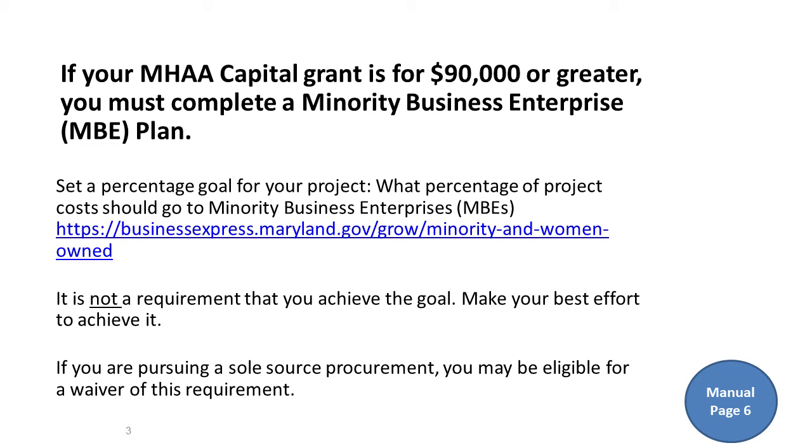And you'll be asked to set a percentage goal for your project: what percentage of the project costs, both your grant and your match, should go to a minority business enterprise. And you might set a goal that you want 50%, you want 70%, 25%. It's really up to you what you think will be reasonable for your project. But this is something we want you to be thinking about from the very beginning of your project. And it's not a requirement for you to actually achieve that goal. We understand sometimes things change with who you need to work with, what bid you get, etc. But it is required that you make your best effort to achieve the goal.